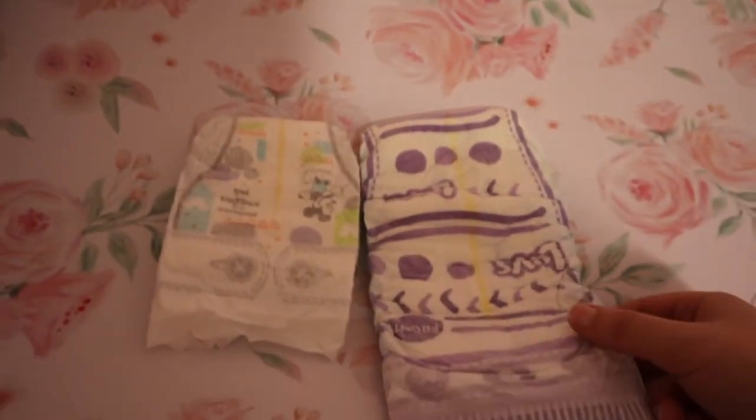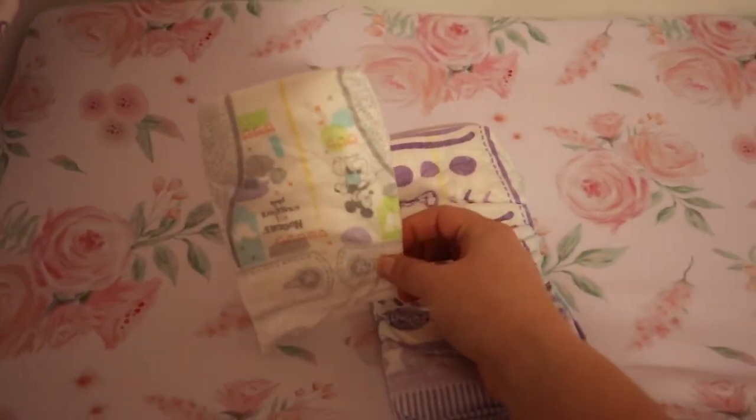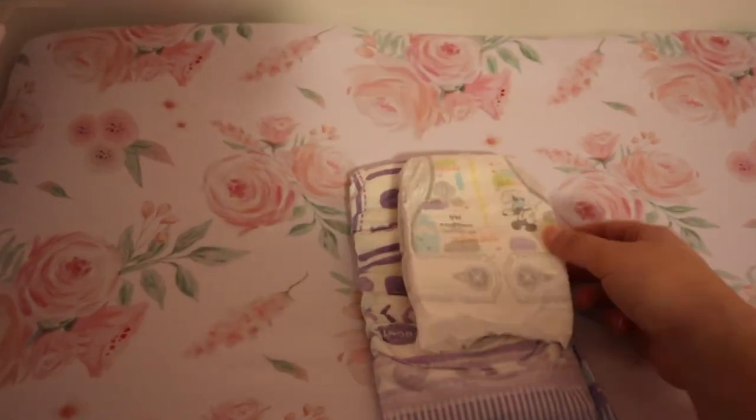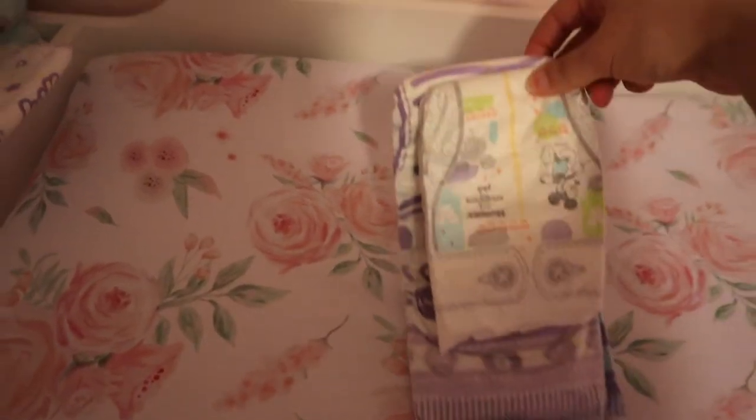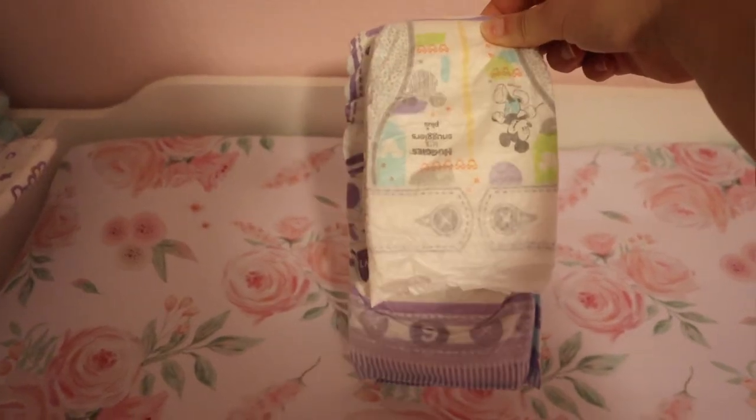But this is the actual size comparison because I had showed you guys, and this is the actual newborn size. They are so little compared to Ryder's. How crazy is that?